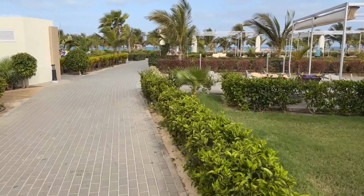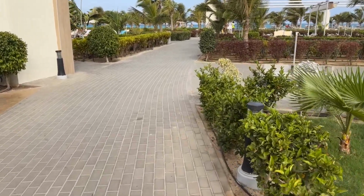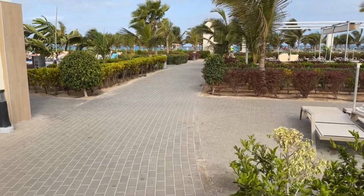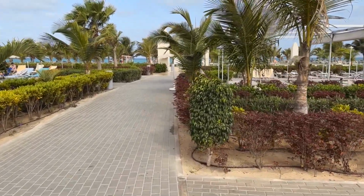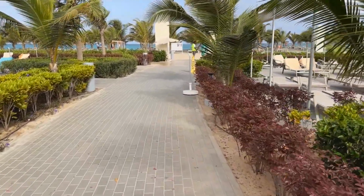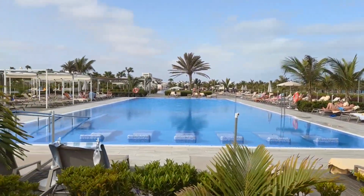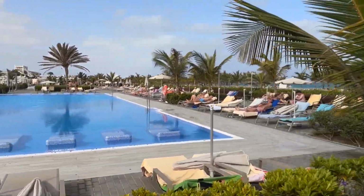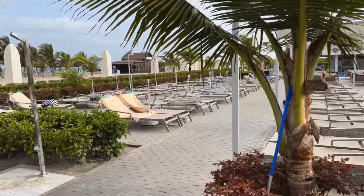Now the main pools are mirrored on the right and left. So the first pool you get is like what I would call a lounger pool. So they've got some ceramic loungers built into the pool. Very relaxing. Probably a little bit quieter in the pool, but all these pools, we're here fairly early, all these pools get filled up. All these loungers get filled up.